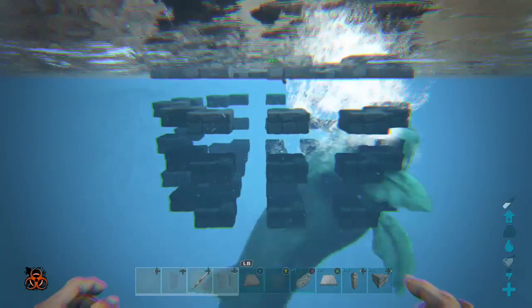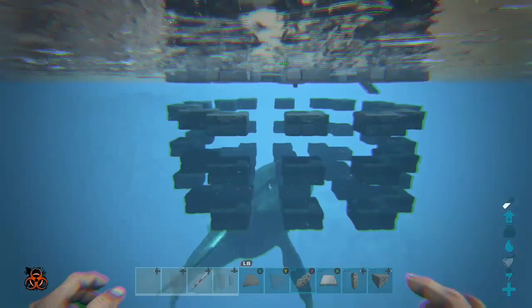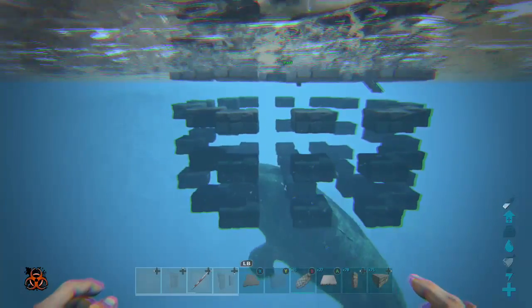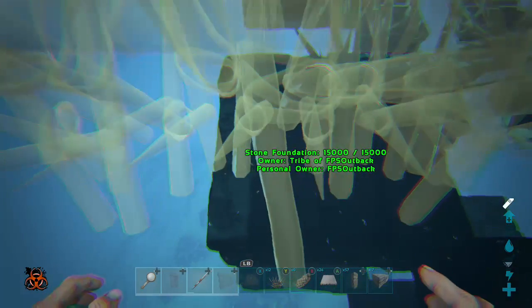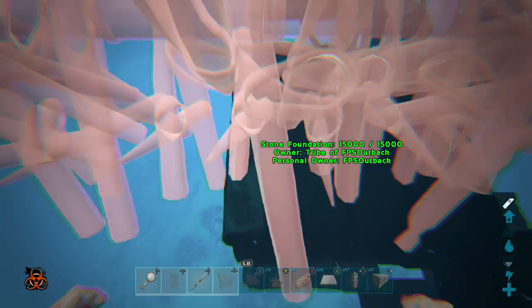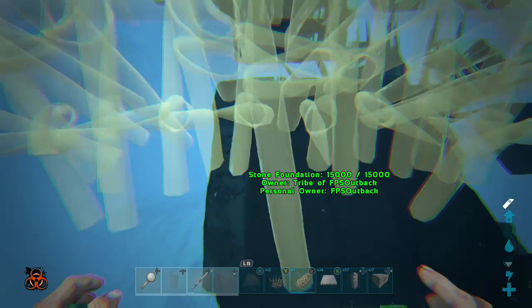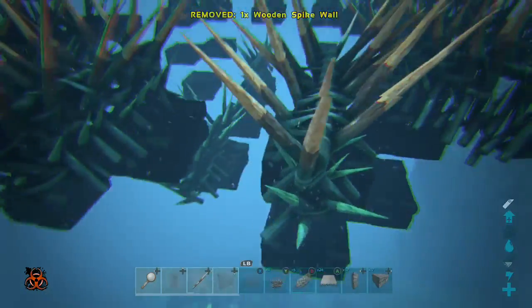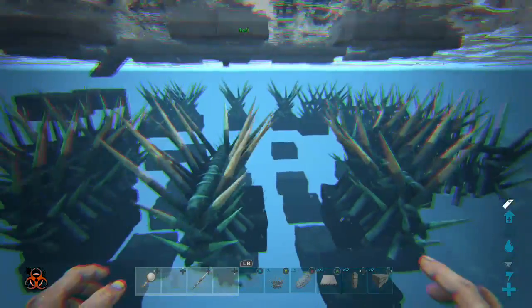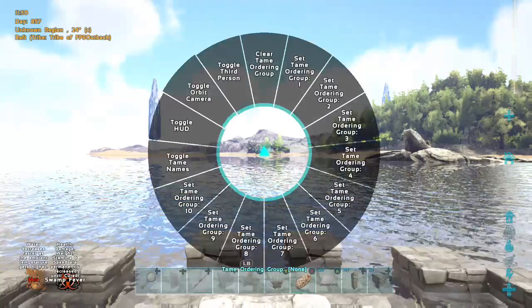Now these foundations are extended as far out the side as possible. But there is one way of extending that collision box a little bit further out. And that's by using spikes that can extend off the edge of foundations. So here I've demolished the second ring of foundations and I've placed spikes around the third ring. All except the back, where you can never put anything on the back foundations when they're extended as far back as possible.